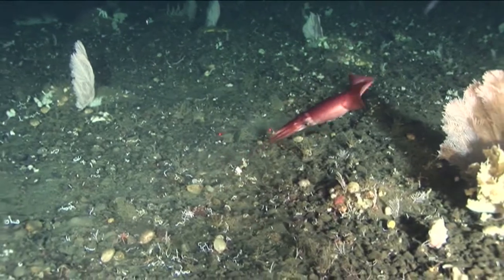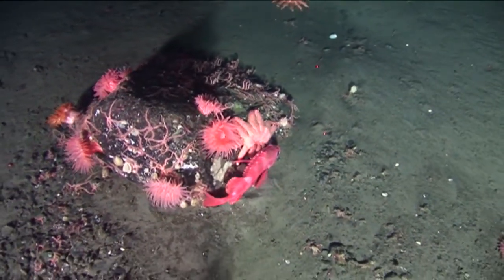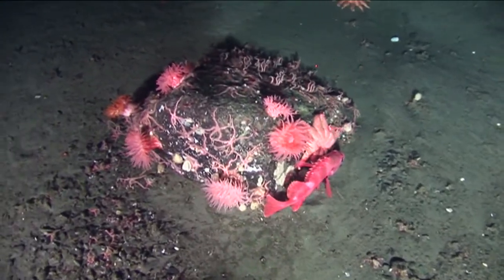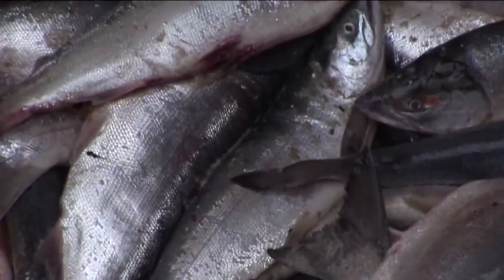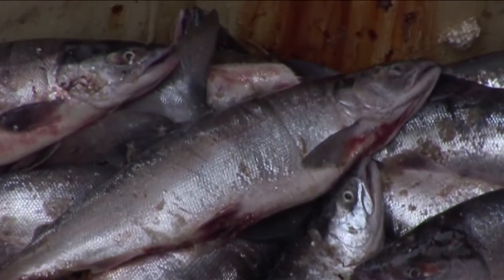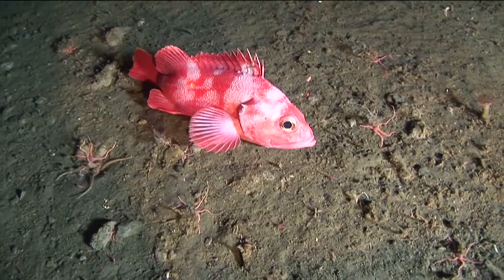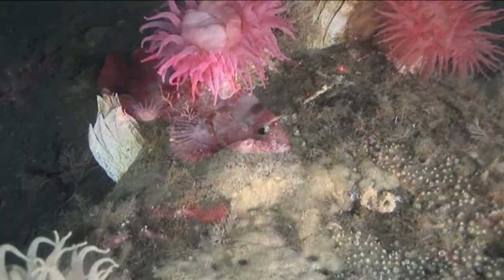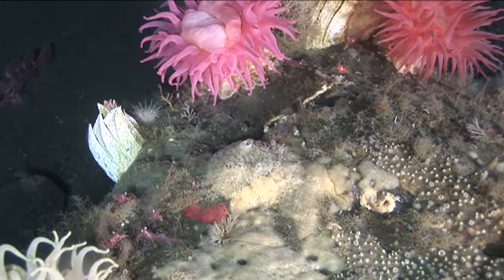I think if we don't afford these habitats some protection from fishing, we're going to see continued declines in species we harvest, which includes marine mammals for some people. We're going to continue to see declines in some of our target commercial catches as well. They are diverse, rare habitats that are of crucial importance to the whole ecosystem.